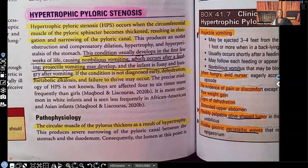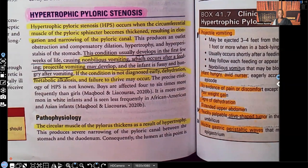On this video, I'm going to be covering pyloric stenosis and intussusception. Both of these are medical disorders that you find in pediatrics.